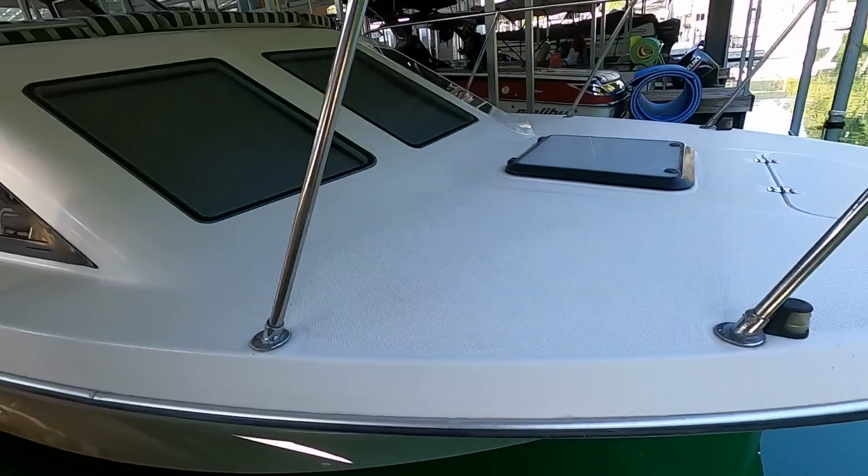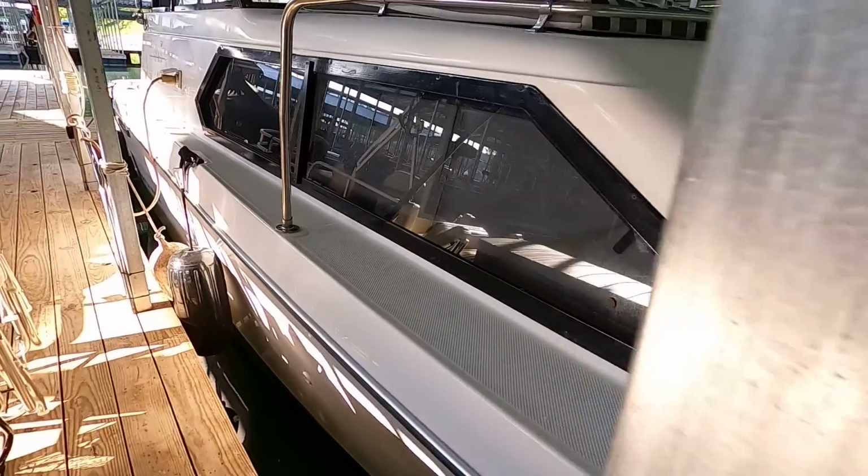Bottom paint's also in good shape on this one. That was done recently. And then this is about the only mark I noticed on the hull, just barely into that gel coat. I think there's one other similar size on the other side. I'll try to get over there here for you.